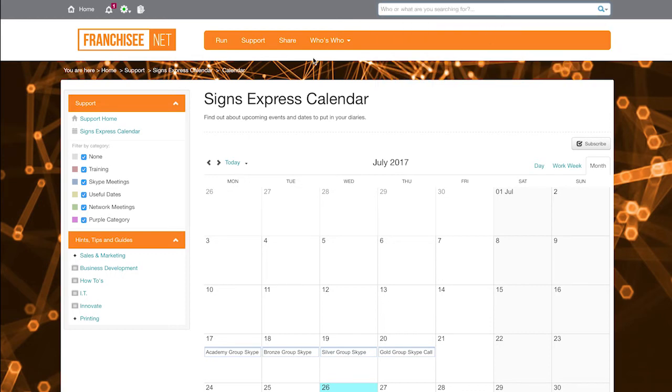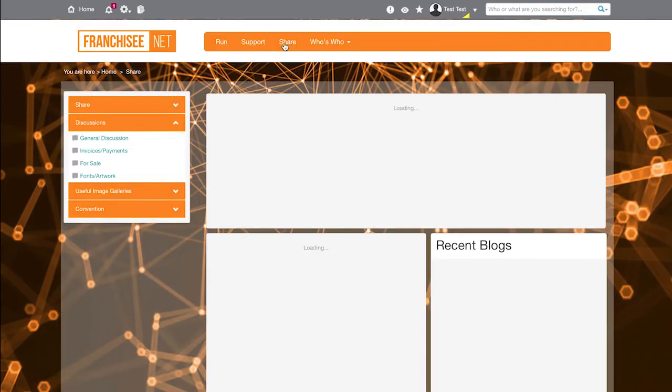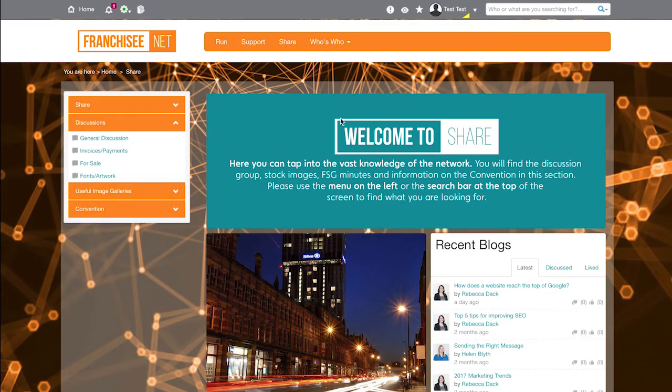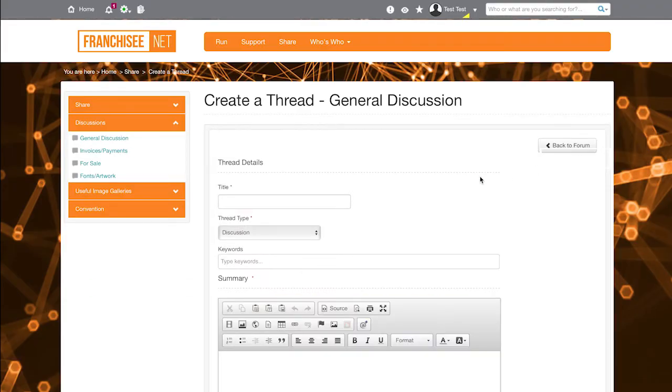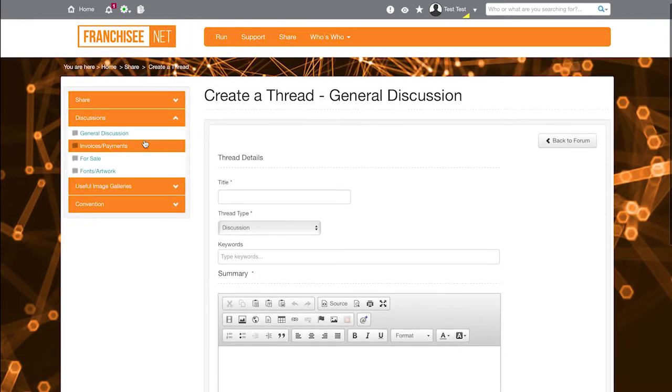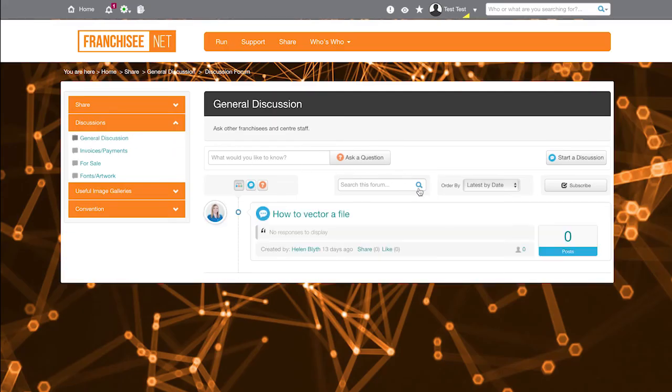Now, on to Share. Clicking on Share, you will find its homepage and the navigation menu is on the left-hand side of the screen. Second from top on the navigation menu, you will find the discussion groups. We have scaled down the number of discussion groups, keeping the ones that actually get used. It is super easy to post on a discussion group. Click on the topic you want, then click the Start a Discussion button. Easy peasy.